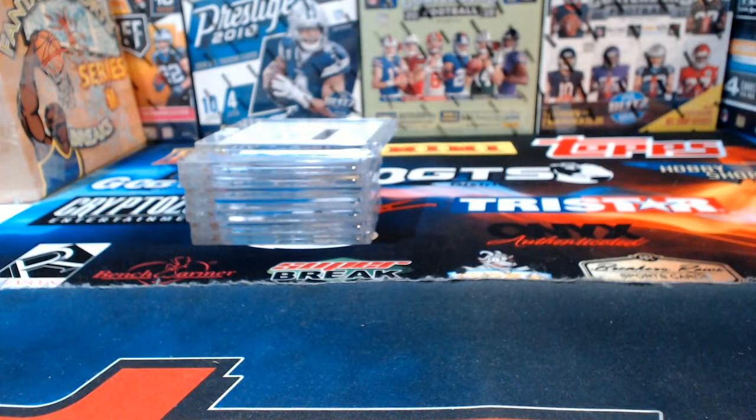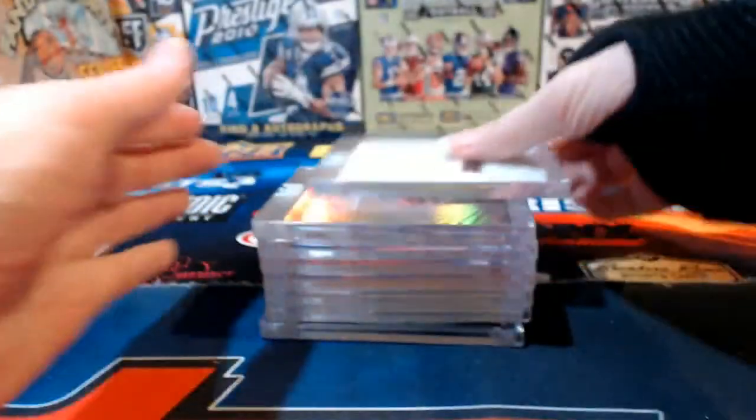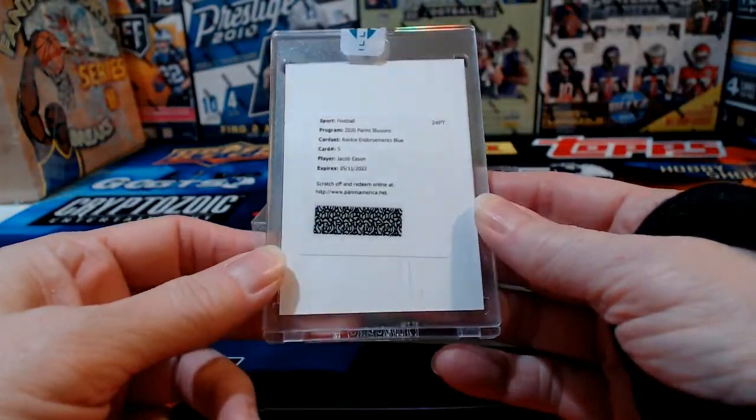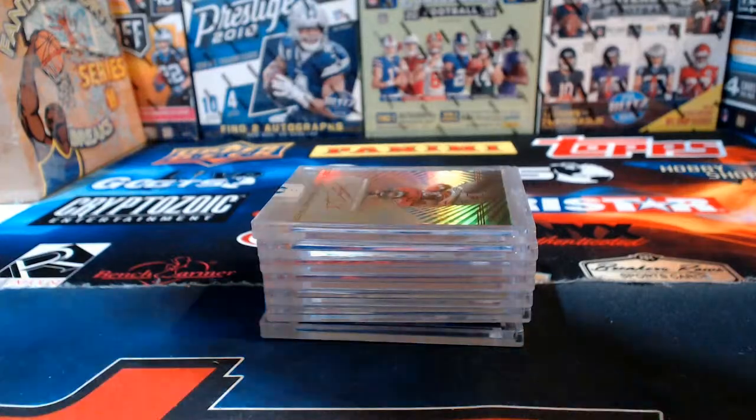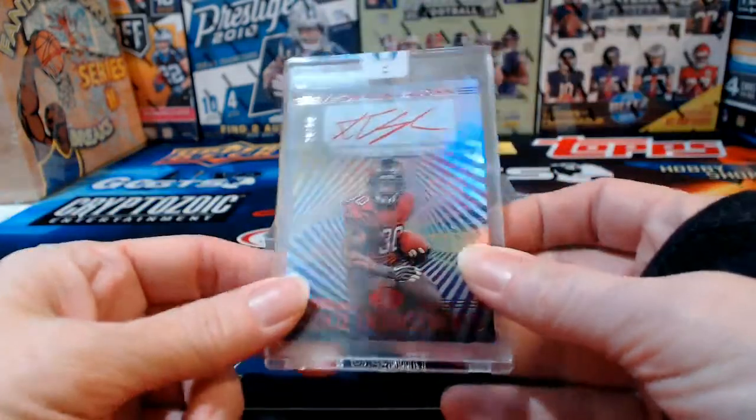Now our encased hits. We had one redemption. It is Jacob Eason. We already looked him up online. We know he is headed to the Colts, and I forgot what he was numbered to. Let me look again because I forgot. Do I still have him up here? Oh, to 75, I think it is, on the Eason. I think that's right.